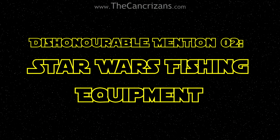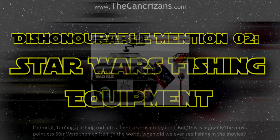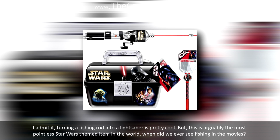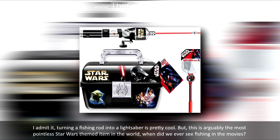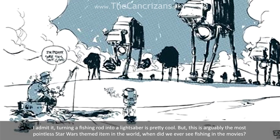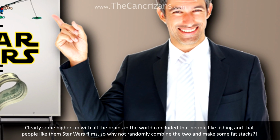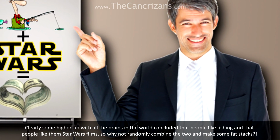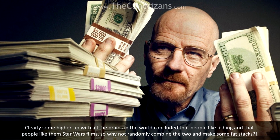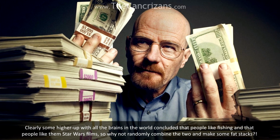Dishonourable mention number 2, Star Wars fishing equipment. I admit it, turning a fishing rod into a lightsaber is pretty cool, but this is arguably the most pointless Star Wars themed item in the world. When did we ever see fishing in the movies? Clearly some higher up with all the brains in the world concluded that people like fishing and that people like lame Star Wars films, so why not randomly combine the two and make some fat stacks?